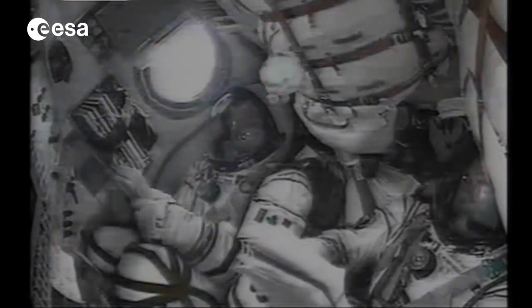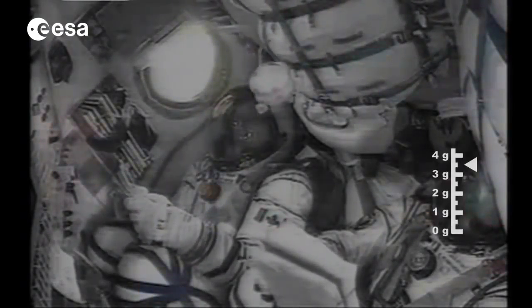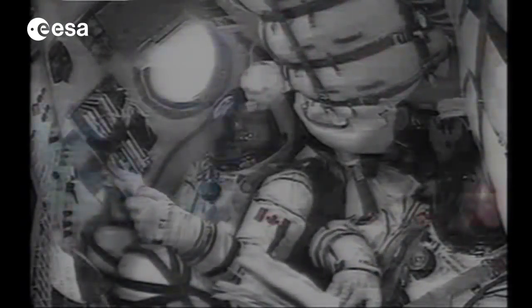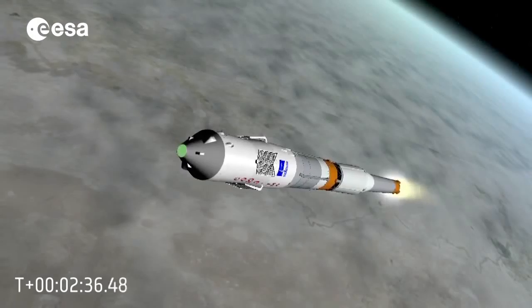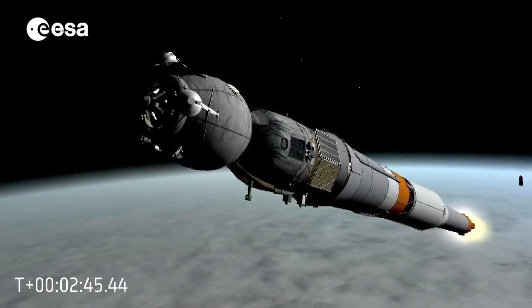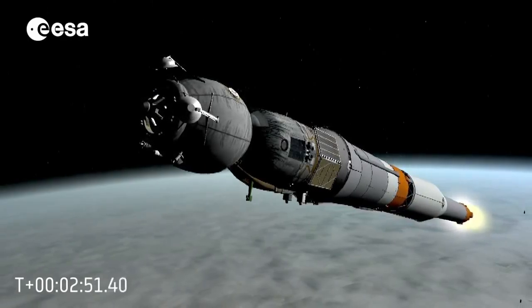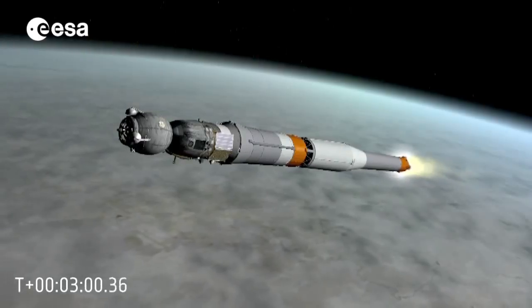Soon, the crew members will experience the maximum acceleration on their bodies, 3.5 times their own weight, but only for a few seconds. This is the most physically demanding moment for the cosmonauts. In the meantime, the second stage continues to fire for 3 more minutes. The structure that protects the spacecraft is then jettisoned. Once again, the debris will follow a safe trajectory to hit the ground 530 kilometers away from the launch site. The spacecraft is now fully exposed to space. The light from outside can now enter the crew compartment through the small windows.